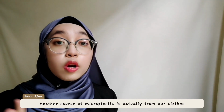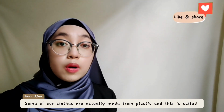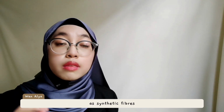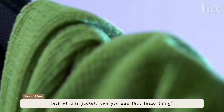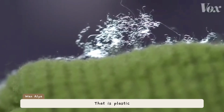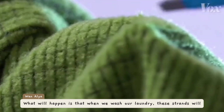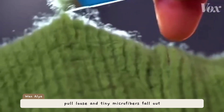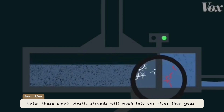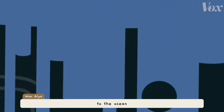Another source of microplastic is actually from our clothes. Some of our clothes are actually made from plastic, and this is called synthetic fibers. Look at this jacket. Can you see that fuzzy thing? That is plastic. What will happen is that when we wash our laundry, these strands will pull loose and tiny microfibers fall out. Later, these small plastic strands will wash into our rivers and then go through to the ocean.